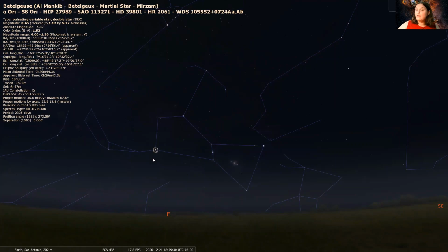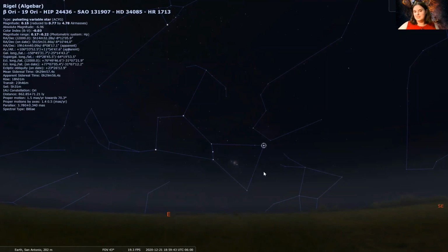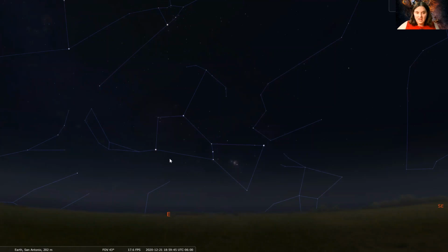This one right here is called Betelgeuse. I know many people pronounce it Betelgeuse, but it's Betelgeuse. This one right here is called Rigel. Notice these 2 stars' colors.